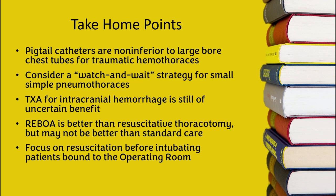Second is a watch and wait strategy for small, uncomplicated pneumothoraces is a very reasonable approach. Some patients will fail, but a lot of patients will not. And a lot of patients will never need a chest tube at all. So for pneumothoraces, without a hemothorax, a lot of times you can manage this just with no chest tube at all. Third, TXA for intracranial hemorrhage is still of uncertain benefit.